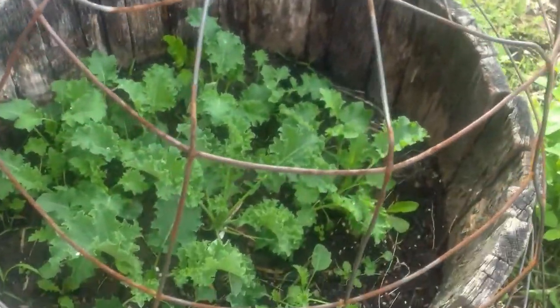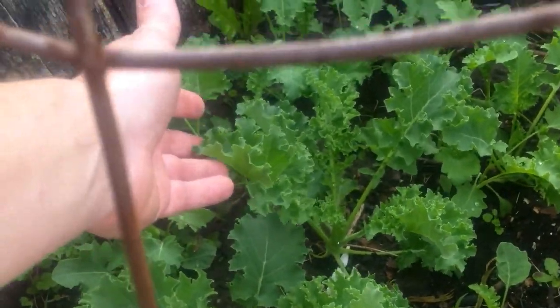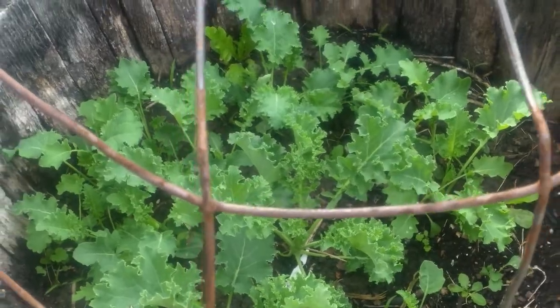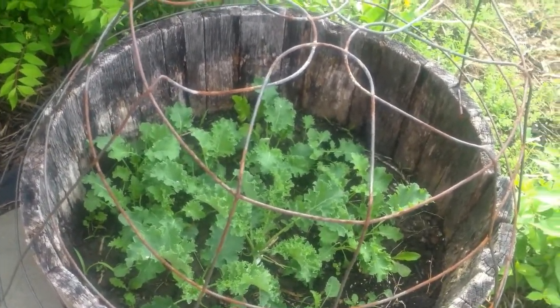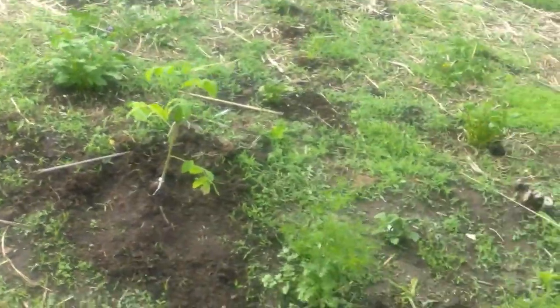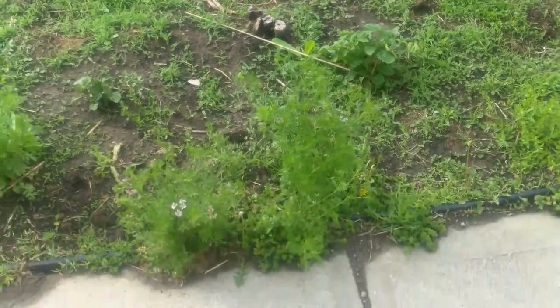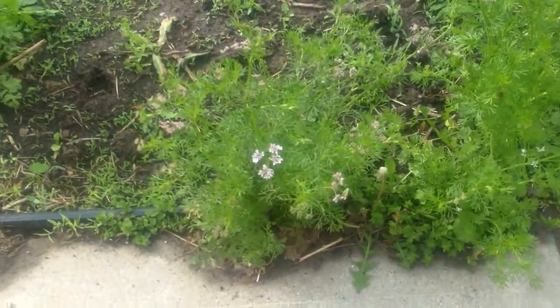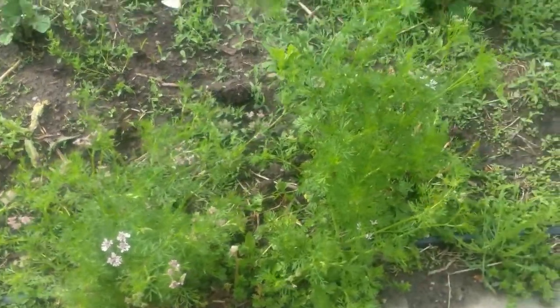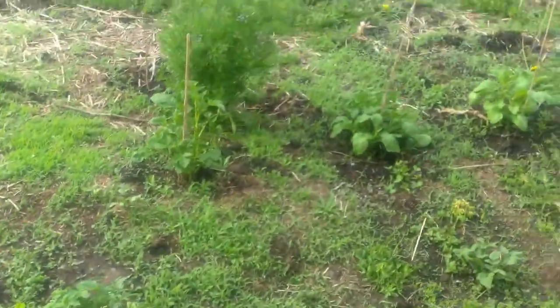There's the kale. The kale's looking okay. I mean, it's growing, but I really thought it would have taken off more by now. But maybe another couple weeks I'll be eating off of that. One of the biggest problems we have here, and I just can't figure out how to do it, is cilantro. I mean, my cilantro has already gone to seed because it's too hot. Maybe I need a different variety. I have no idea. But for some reason, cilantro just does not grow here.